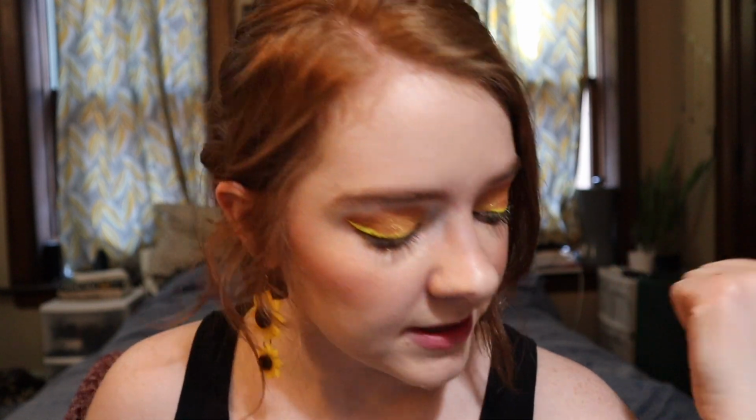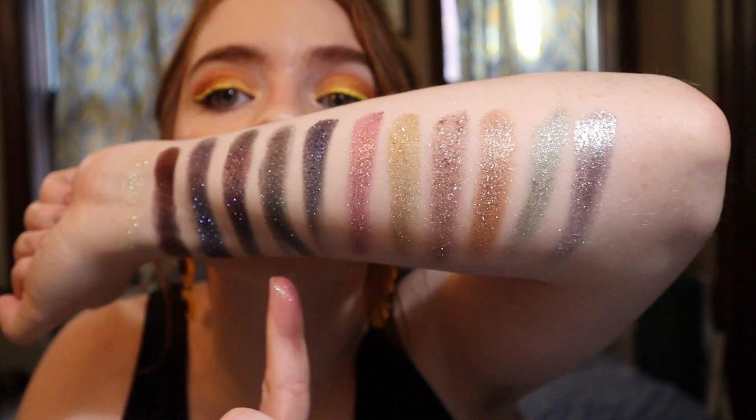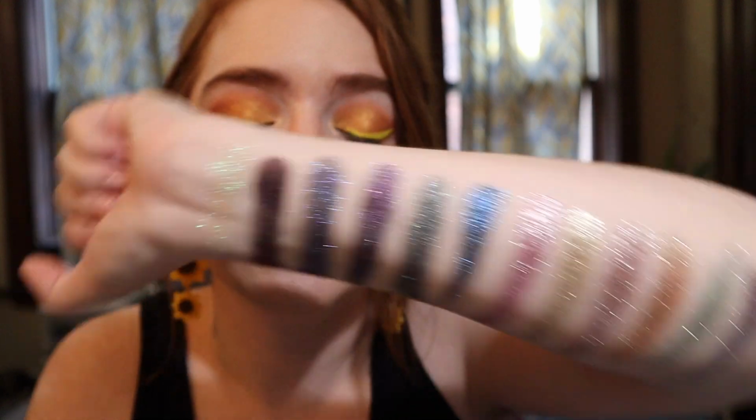So they might be a little too much if you need to keep it toned down for the office. But if you just like really nice sparkly neutrals, I think you're gonna really like this collection. They're so pretty.